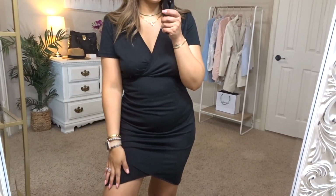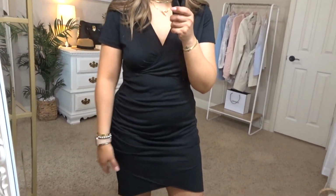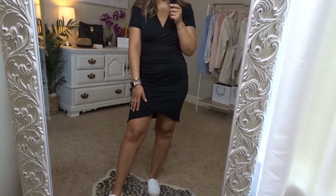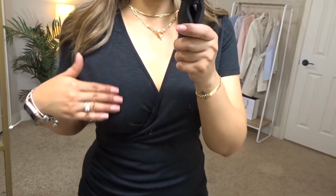This is in my true size medium. I feel like it fits great. Super flattering. The fabric is a nice stretchy cotton. It's black, but it's still not see-through at all. And it does kind of have like a marled texture to it.